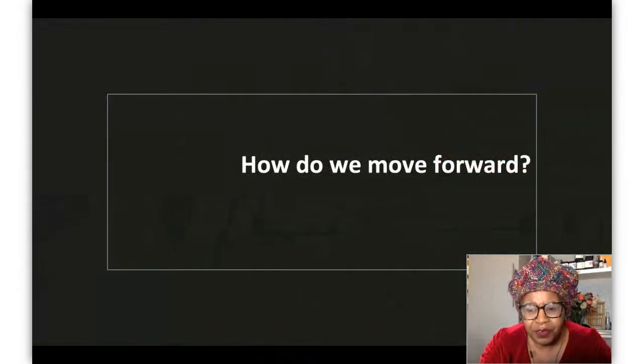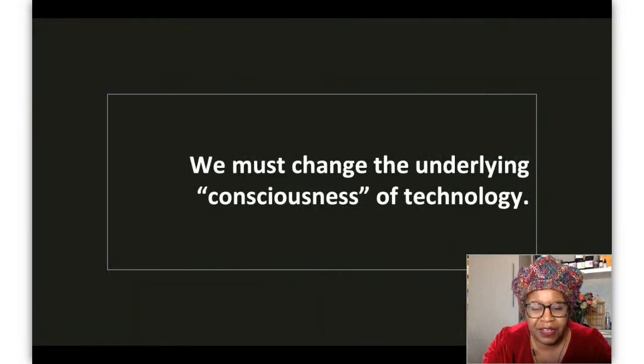So how do we move forward from this? I have two possibility models of provocation, but the underlying ideal is that we have to change the consciousness of our technologies. Whose consciousnesses are our technologies representing? Which means, what are the goals that we're setting forward through the consciousness of technology, and what are the nightmares that are part of the subconsciousness of our technologies as well?